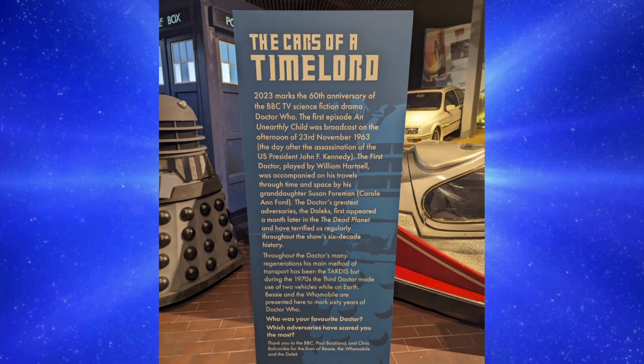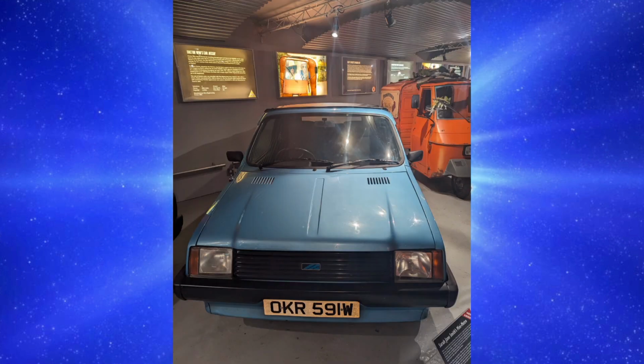In the middle of all of it, they had this big sign basically describing the show for newcomers, as well as some extra details about the 60th anniversary. And also there was that surprise Sarah Jane Smith car. Didn't even know this existed, let alone that it was in Beaulieu.